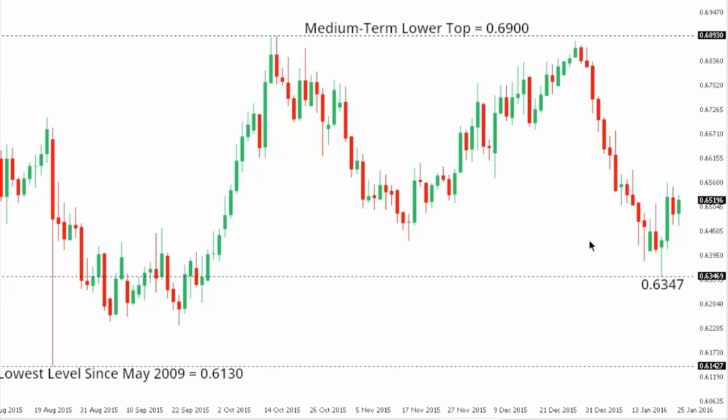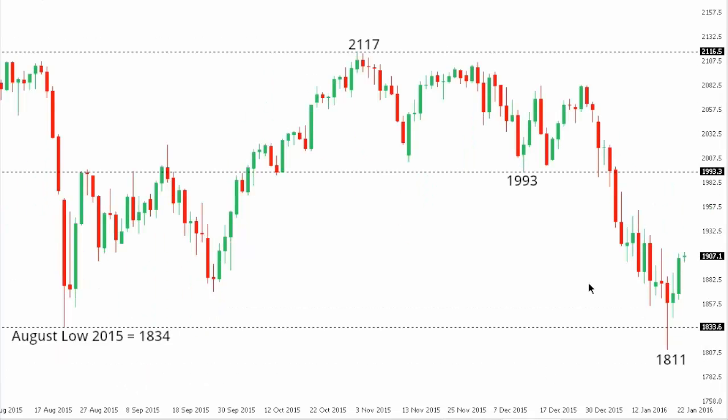Kiwi dollar. So Kiwi has seen a bit of a bounce out from recent lows at 63.47, though overall the downtrend here remains intact with rallies seen very well capped. At this point, look for this corrective rally to be well capped towards the 67 area, with deeper setbacks seen below 63.47 and back towards that 2015 base, the lowest levels that had been seen since May 2009 at 61.30.